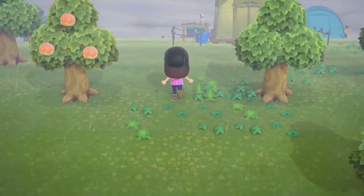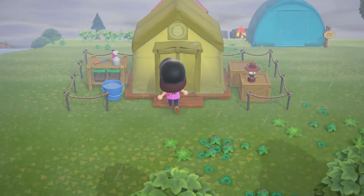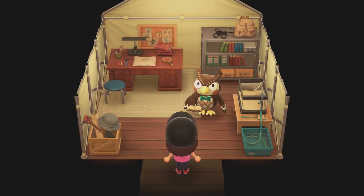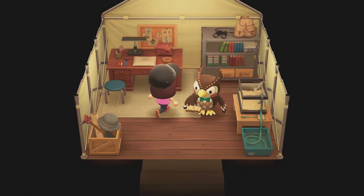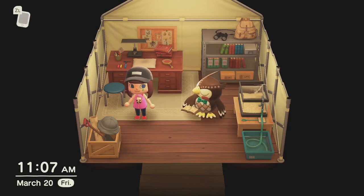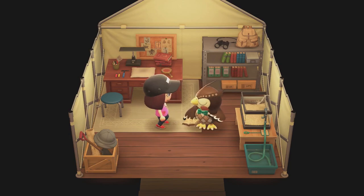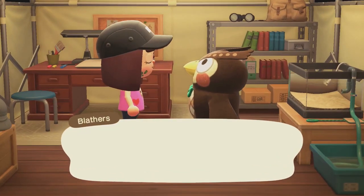And here's the house of a new villager, Blathers. Let's take a look at his house. Oh, I wonder what he does. Hello, hello. Since Milky never played Animal Crossing before, I don't know that yet. He's an owl. His little home looks so cute with a lot of exploration-looking things, doesn't it? Let's say hello. Hello, hello, owl.